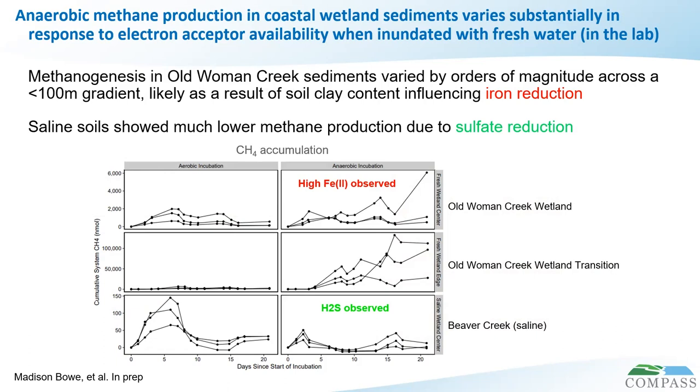And in that case, we observed a large amount of iron too. So we think that iron reduction is limiting methanogenesis in that case. And it's really interesting because that soil was only collected 100 meters away from the soil that had 100,000 nanomolar produced. So subtle differences in soil composition can drive great differences in processes like methanogenesis. The bottom one is your example of a saline soil where we had a bunch of sulfate present and it could never get over sulfate reduction. If you open the bottle, you can smell sulfur. And we have very limited methane production.